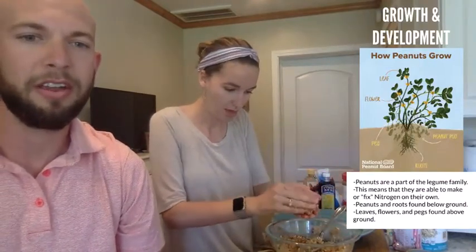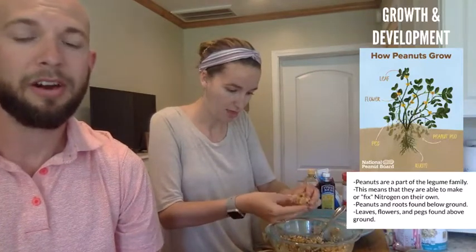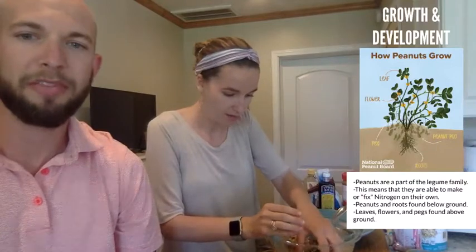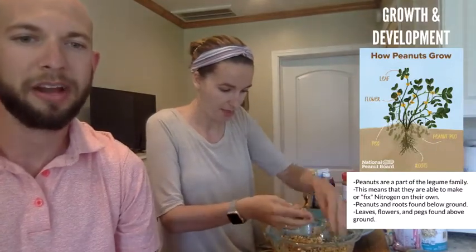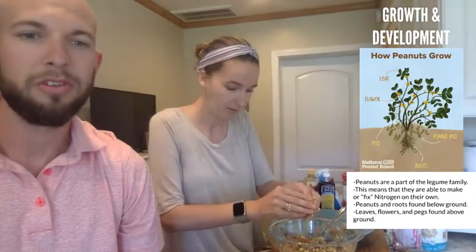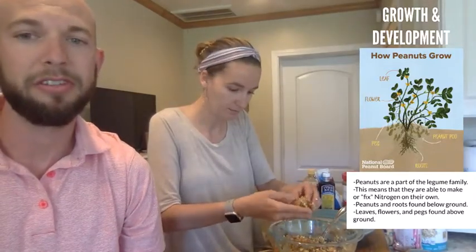And peanuts are part of the legume family. So you may have heard this before, legumes. You might not know what that means. So legumes are able to do what we call fix their own nitrogen.